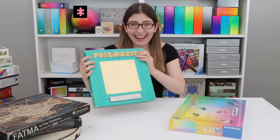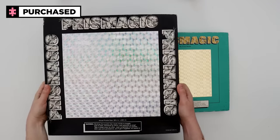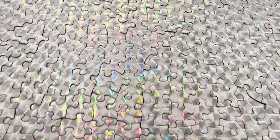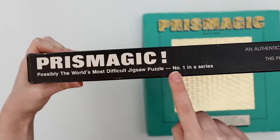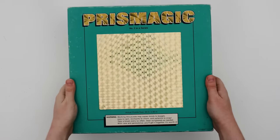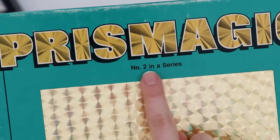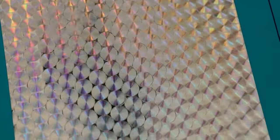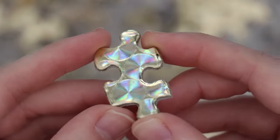And then I also got the gold Prismagic puzzle. So I did the whole video about the first Prismagic puzzle. It was honestly one of the most beautiful puzzles I'd ever seen. And on the box, it said that it was number one in a series. So this version is number two in that series. As far as I know, they never released number three, four, etc. It's just these two. But this is another holographic puzzle with this beautiful shiny paper on the pieces.